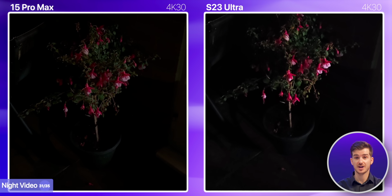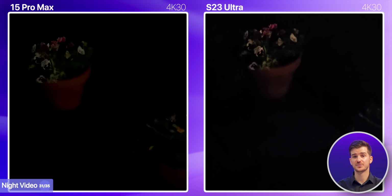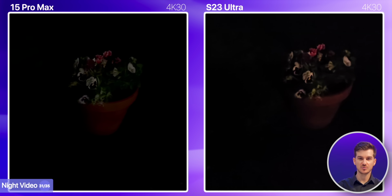Now, in terms of night video, this was filmed in almost pitch black, so they're both very, very dim. But the iPhone is able to show more of the plant pots in focus and with less noise too. So the iPhone is better, but Samsung wasn't that far behind here.